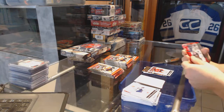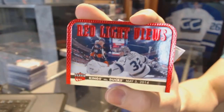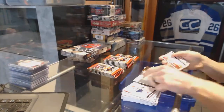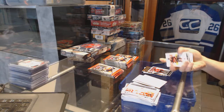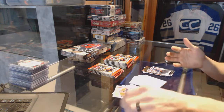We've got a red light views, which would be random between the Ducks and the Kings. Red light views, Kings versus Ducks. Quack, quack, boy, boy. Gold medallion for the Islanders, Kyle Okposo.